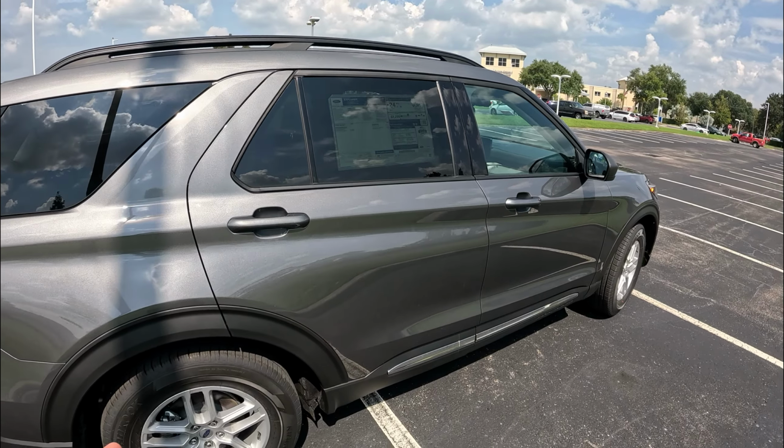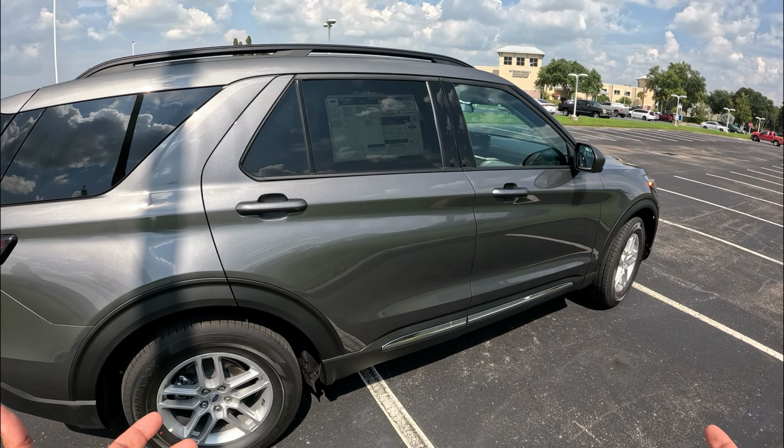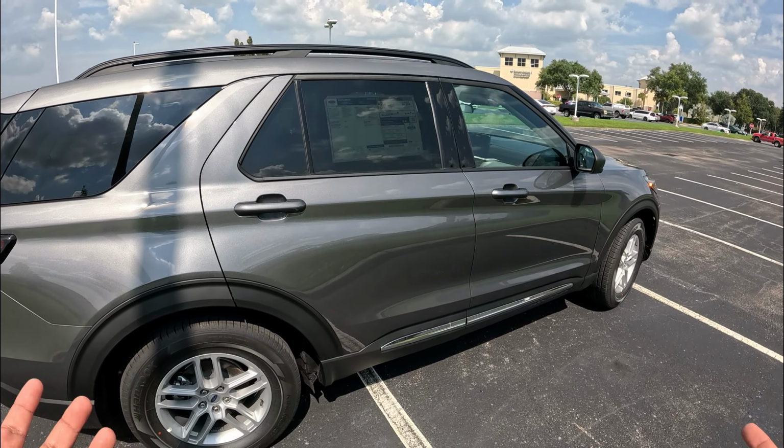But let me know, guys, if the price is still okay. It's not bad for a 7-passenger mid-size SUV with rear-wheel drive and a pretty decent power plant as well. Let's go ahead and take a look at the revised interior of this Ford Explorer.